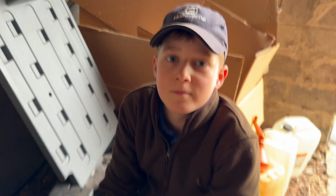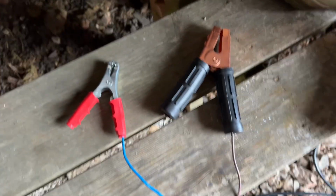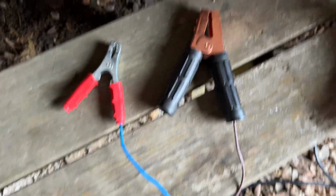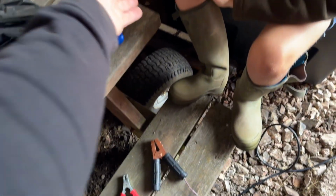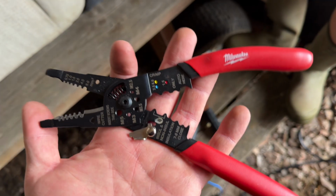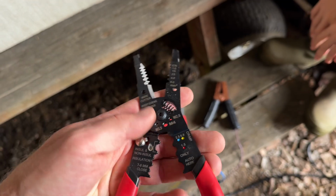How come they're different sizes? Because you lost the back one. That one's gone somewhere, isn't it? So we found another one anyway. Luckily we had that in the stores, so we put that in. But it has given us a nice opportunity, Max, hasn't it? To test the brand new Milwaukee wire strippers and crimpers. It's the first time I've used them. They're very, very nice.